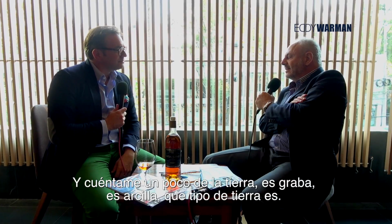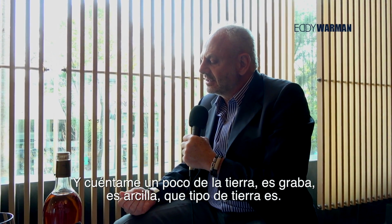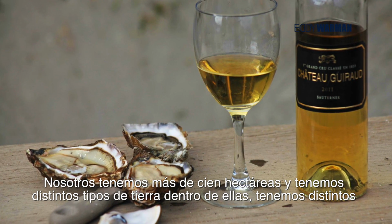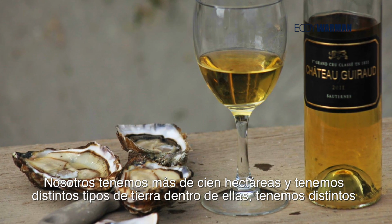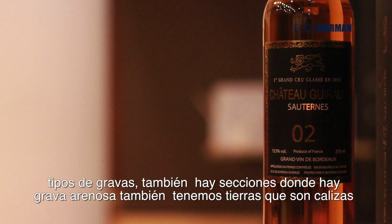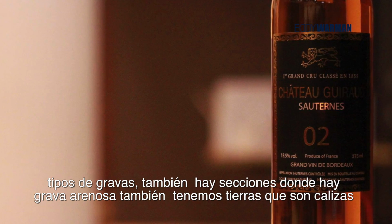How about the land? Is it clay, is it gravel? Soil. At Chateau Guiraud, we have quite a wide property because we have more than 100 hectares. So that brings a diversity of types of soil. We have some gravels. We have some sandy gravel with a bit more sand in the earth. Then we have some soils that are richer in chalk.